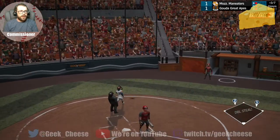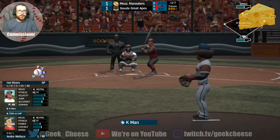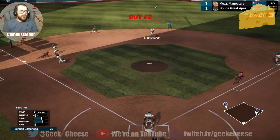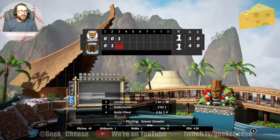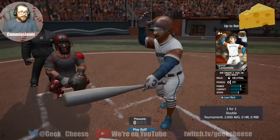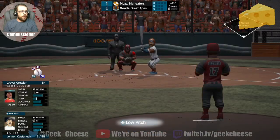Runners go. Little hit and run action, perhaps. I think that one's, yes, that gets off the screen. A little aggressiveness here from those Mozzarella Maneaters. And this could be 2. And there's the double play, the 6-4-3 double play to end the inning. So the Maneaters strand a pair of runners. And they tie up the ball game, though. It's 1-1 here in the bottom of the 3rd.